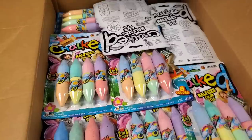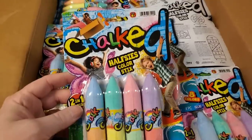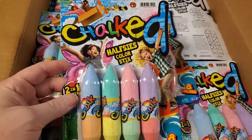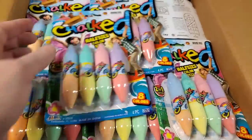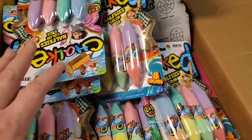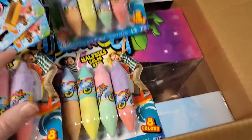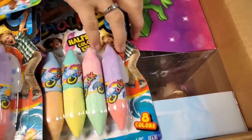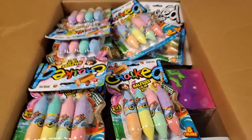Oh, my word. Chalk! Is that all that's in this box? There's three things in this box. Well, we see one. Chalk. It's probably three different kinds of chalk. Oh, wait, here. Okay. More of the dolls. More of the dolls. Gotcha. Nice. Okay.